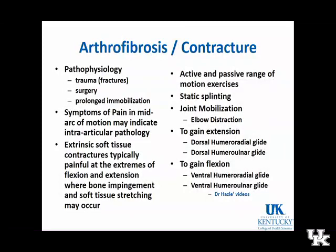Probably one of the things you're going to see postoperatively more commonly is a contracture. And so a stiff elbow is really common. Post-dislocation, post-fracture, long-standing components, they're going to have limited active and passive range of motion. You're going to try to assess those, but typically they'll have mid-range motion, excessive contractures at the soft tissue. So painful at the extremes of motion for them.